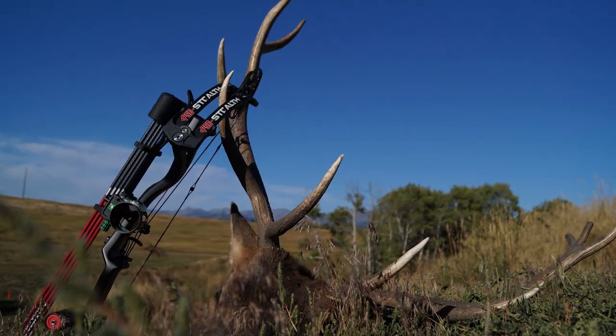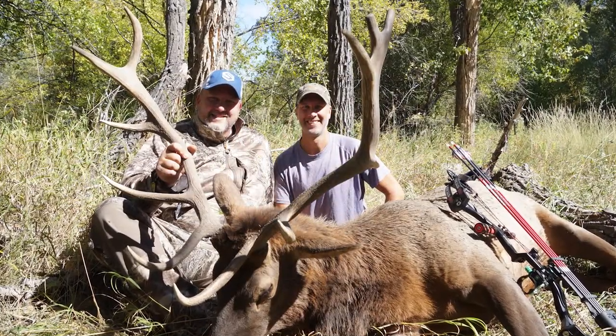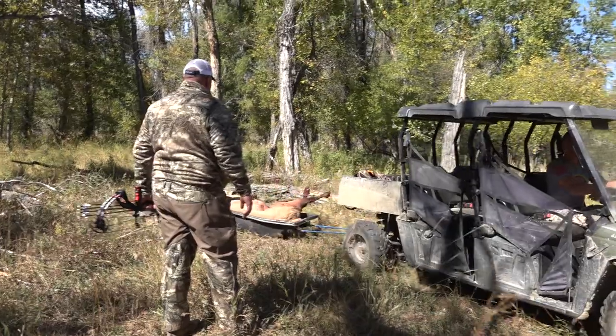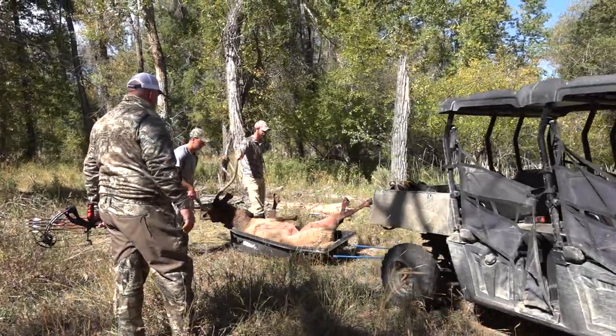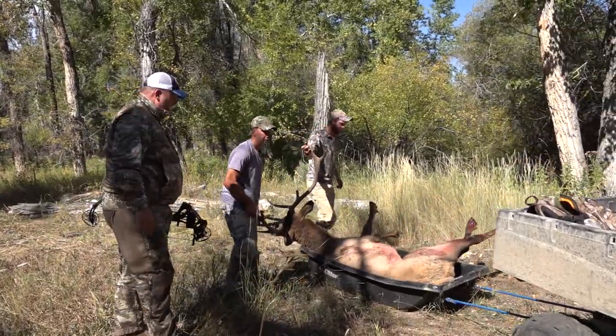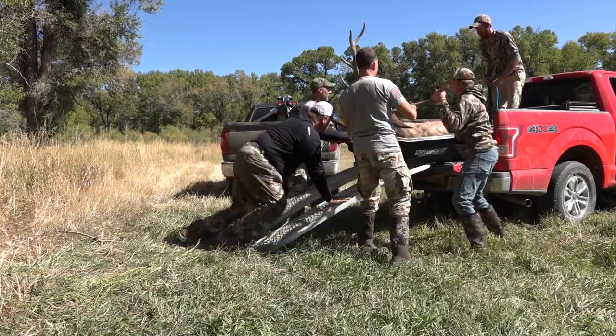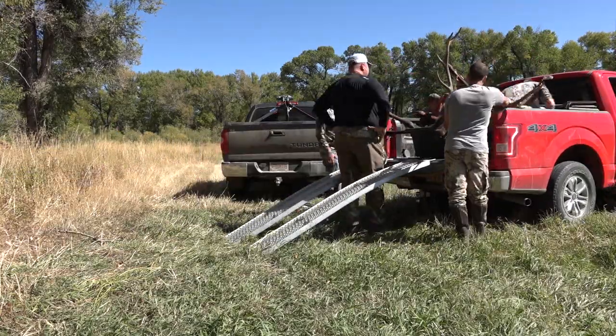The elk's on the ground. The pictures have been taken. The adrenaline is starting to go away. I'm starting to get a little rubber legs. And then it becomes the process of getting this big boy out of the woods. And I'm here to tell you, the guys at Montana Whitetails, they got it figured out. We get that elk rolled into the sled and get it out of the woods and onto the butcher and the taxidermist. And my 2018 Montana elk hunt is complete.